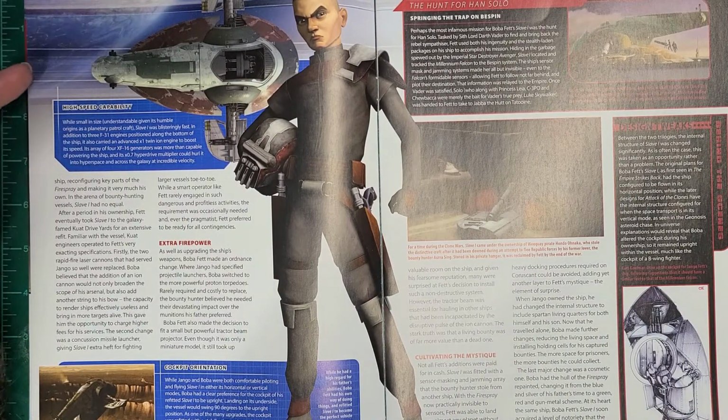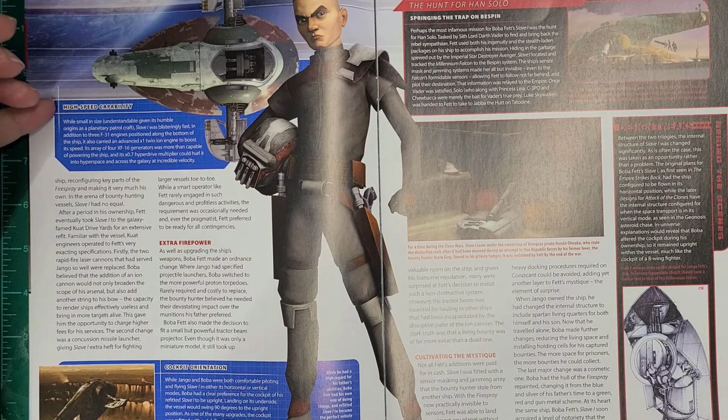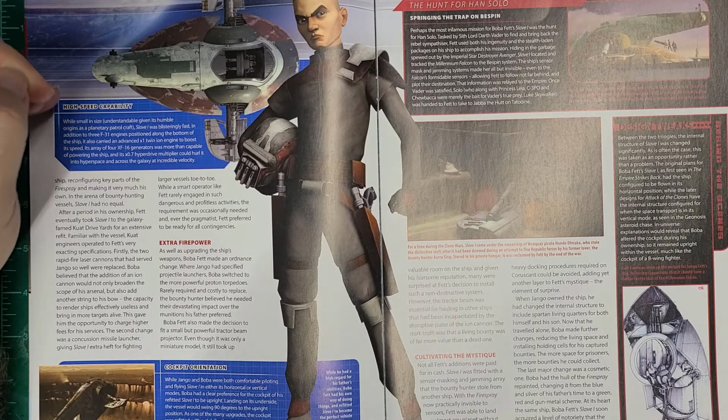High speed capacity. While small, understandable given the humble origins as a planet patrol craft, Slave One was blisteringly fast. In addition to three F-31 engines positioned along the bottom of the ship, it also carried an advanced X1 twin ion engine to boost its speed. Its array of four XF-16 generators was more than capable of powering the ship, and its X0.7 hyperdrive multiplier could hurl it into hyperspace and across the galaxy at incredible velocity.